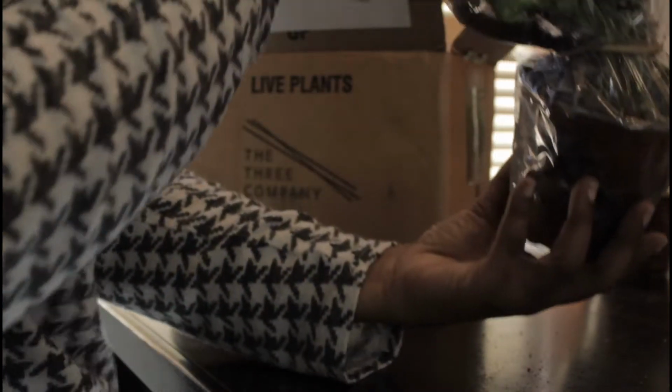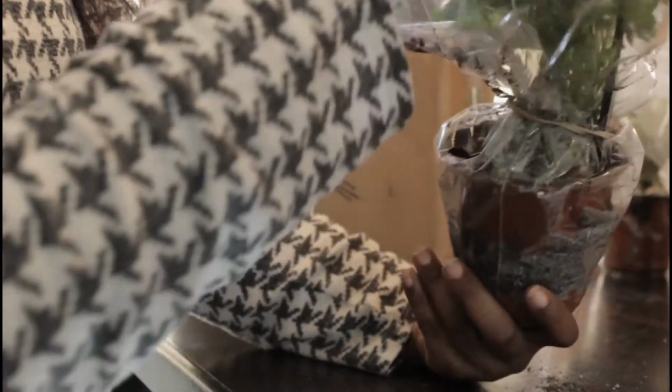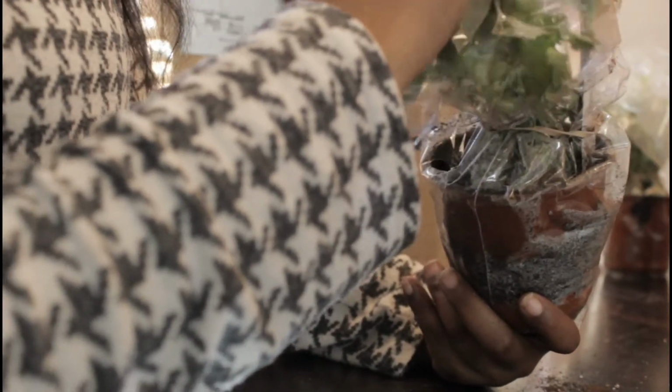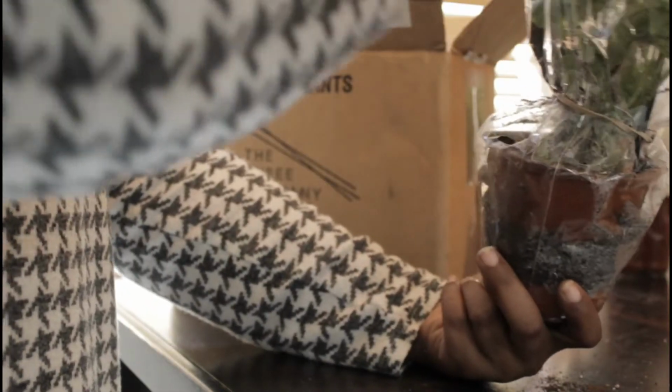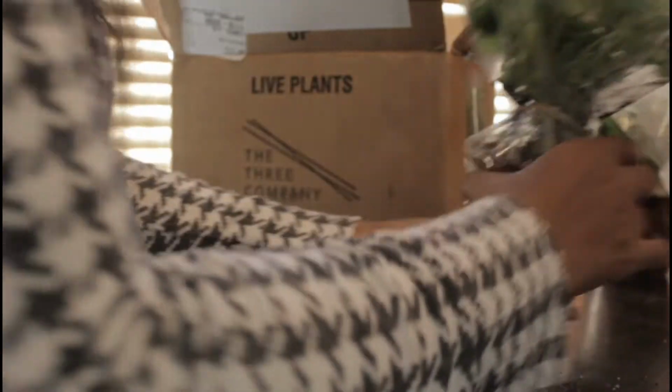I can tell what this is already. This is definitely cilantro. So here's some cilantro. I already have some cilantro, but I wanted more for my bunny, because Lily loves cilantro, and I love to cook with cilantro, so I'm like, okay, I definitely need more cilantro.